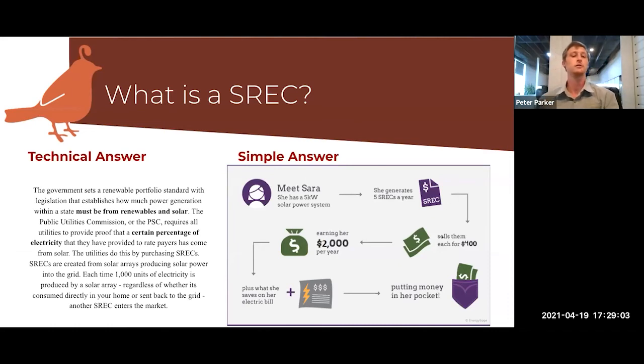But essentially, legislation has put, in our case, a renewable portfolio standard of 100% by 2030. No other state has that aggressive of a policy. Basically, DC's got a gun to Pepco's head that says a certain percentage of electricity has to come exclusively from solar. And so the utilities prove to DC, because they don't want to be taxed, that they are meeting those requirements on a yearly incrementing basis by showing DC that they essentially have SRECs. So the SRECs are created from solar arrays producing power.